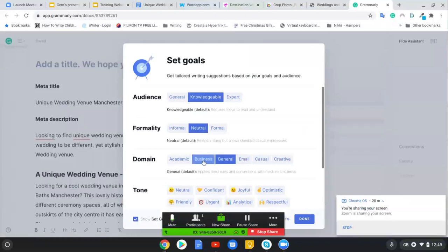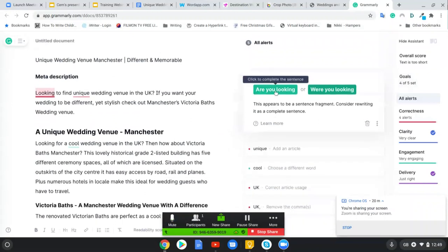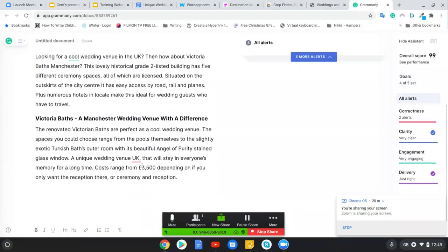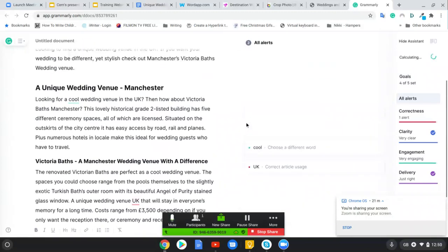It'll ask me for the domain and tone. So I don't want a full sentence there. So that is that. And then you just look through it, make the alterations you want to make.